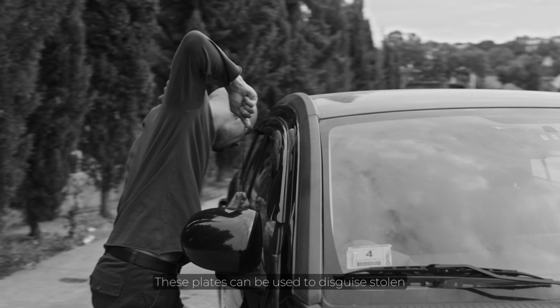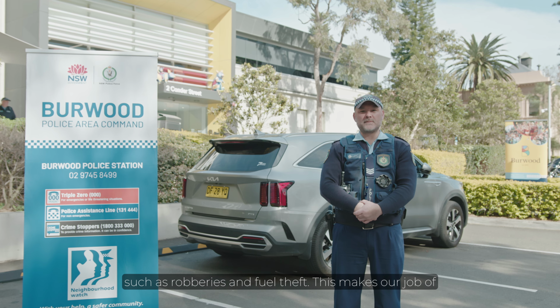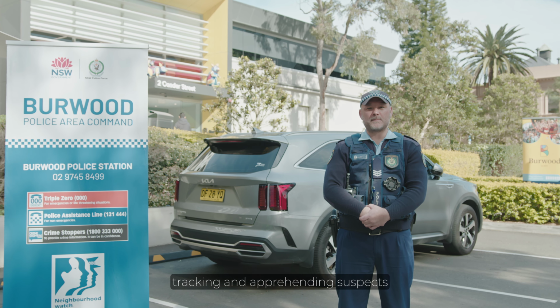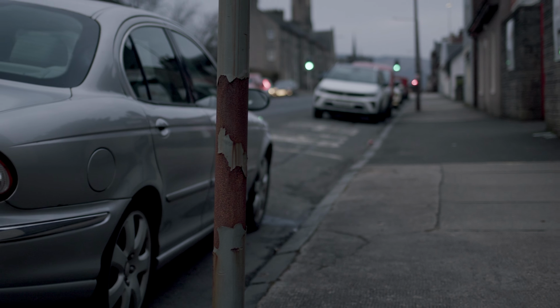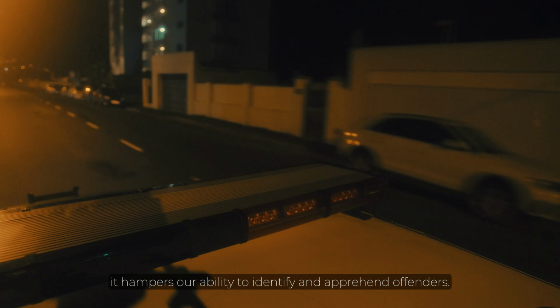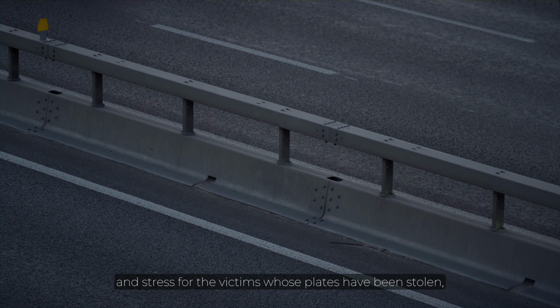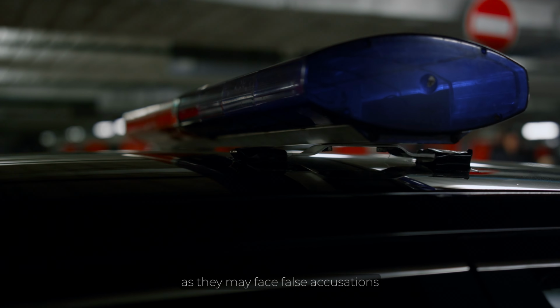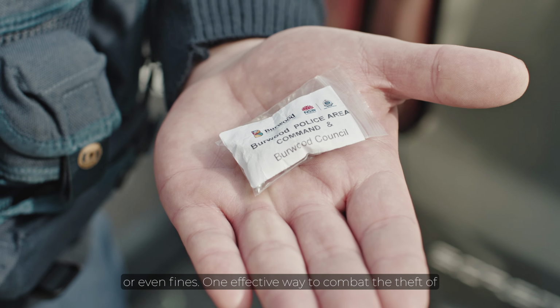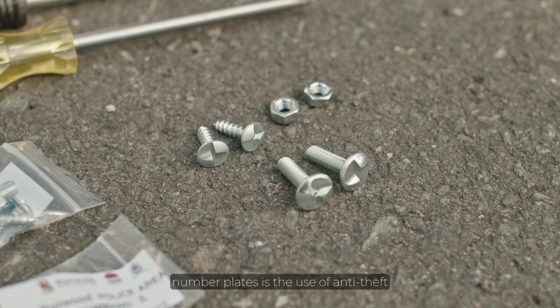These plates can be used to disguise stolen vehicles, evade tolls, or commit other crimes such as robberies and fuel theft. This makes our job of tracking and apprehending suspects much more difficult. When stolen number plates are used in criminal activities, it hampers our ability to identify and apprehend offenders. It also causes significant inconvenience and stress for the victims whose plates have been stolen, as they may face false accusations or even fines.